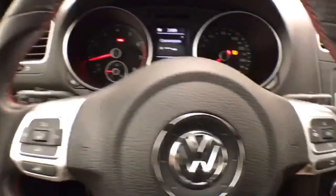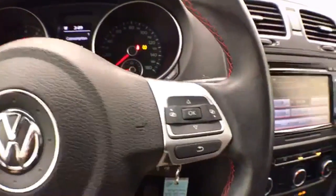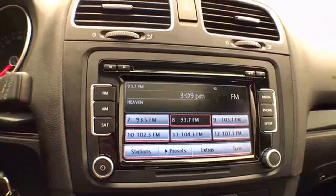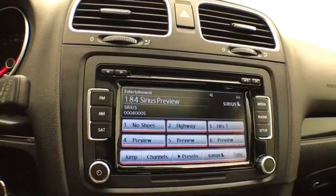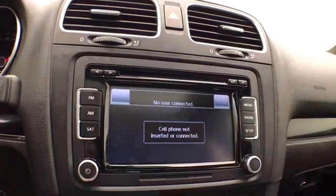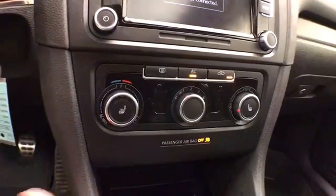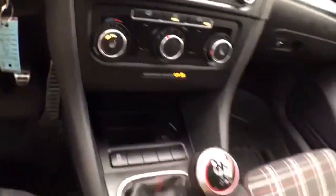Cruise control. Steering wheel mounted audio control so you can keep your hands on the wheel. Large touchscreen display for radio. It's also satellite radio capable. Bluetooth connectivity for hands-free phone use. Heating and air conditioning, along with heated front seats.